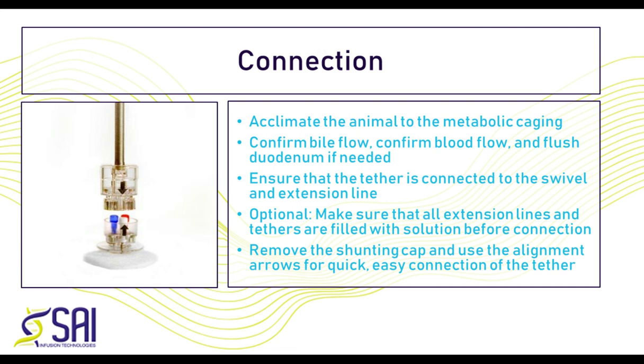You always ensure that the end of the extension line is well below the rat in order to create the essential siphon action, which pulls the bile up and over the headspace of the tether and swivel mount. I can't stress this enough. Once you take the shunting cap off, keep the end of the line below the rat.